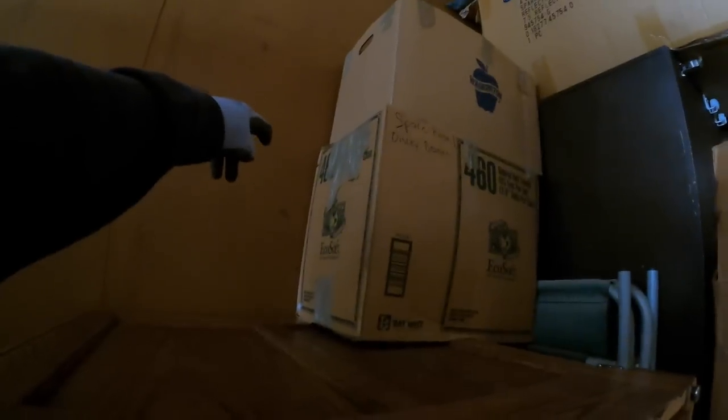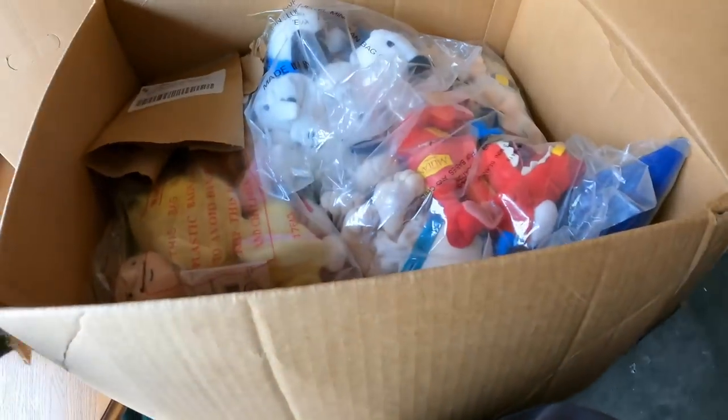And I like this one right here. Do you see that says spare room? Disney beanies. That's very good. I'm happy to see that. $278. That's for sure.